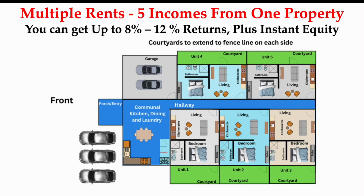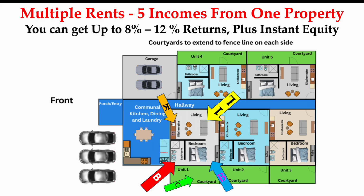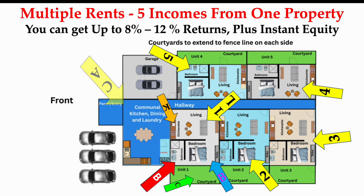This is a typical layout of a rooming house design that we're actually building for our clients. Now there you can see you've got the living area, a kitchenette in each one, a bedroom, a bathroom, and a private courtyard, all for one tenant. Now this is multiplied by the second one, third one, fourth, and fifth. So you've got 5 incomes from the one property, 5 very close to identical 1 bedroom micro apartments.